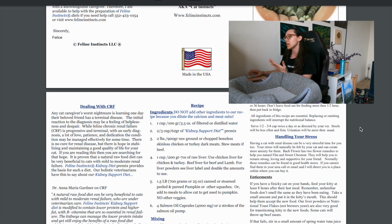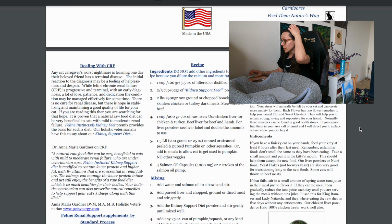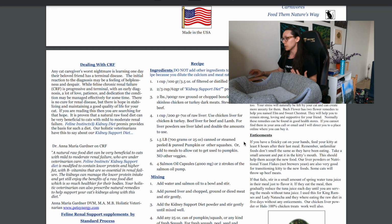This one has a recipe. You would use distilled water, the premix, raw boneless meat, and you would also include liver, steamed and peeled pumpkin puree, and salmon oil. So it's kind of similar to the TC Feline one, except this one doesn't use butter and it also includes liver. So you and your cat's doctor will have to decide which one is more appropriate for your cat.